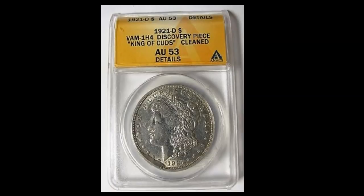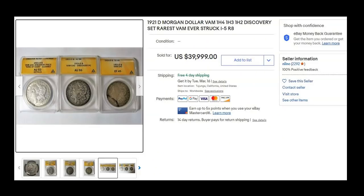So what did all three coins sell for? Well, before we get there, I also want to mention the rarity factor. This one on VAMWorld has an interest factor of 5, which is really high. And it's an R8, which means it's relatively unique. I don't think there's been a second piece found of this coin.